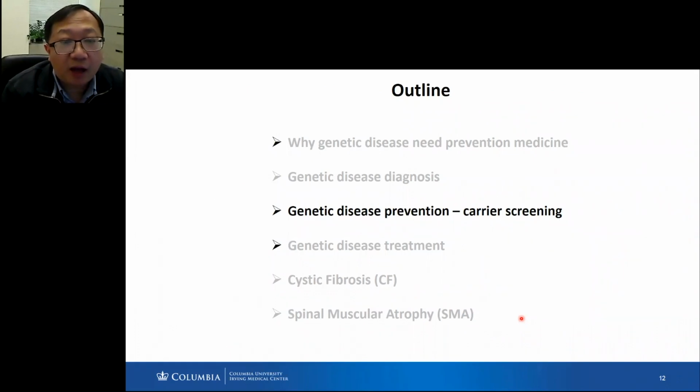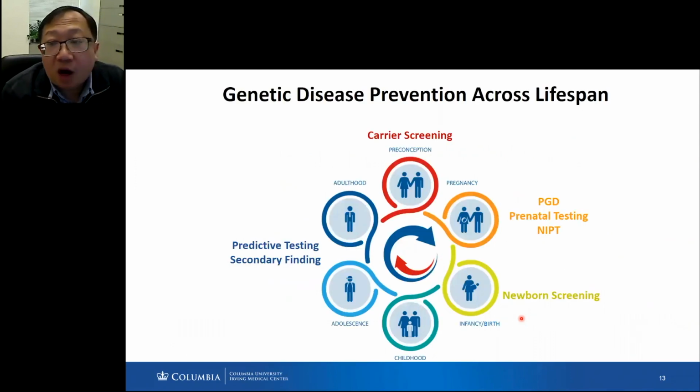So next, I will move from diagnosis to prevention, right? One of the main points for prevention in precision medicine is that we should shift our focus from reacting to the disease to preventing the disease, right? Because the best strategy is not to treat the genetic disorder after it has happened. It should be prevented from happening, right? That's why I think genetic disease prevention is really important for precision medicine.